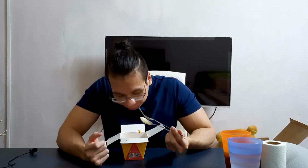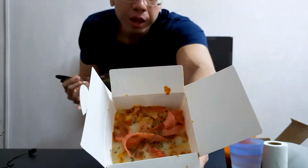Alright, last one. Starting to get really full. Oh wait. What is this? So this is the Lasagna spicy, and I added chicken on top, so it comes with like chicken ham. I have no idea what lasagna is. Okay, I know what lasagna means now. It's lasagna.